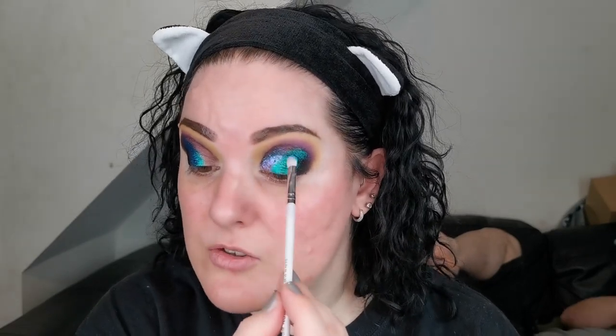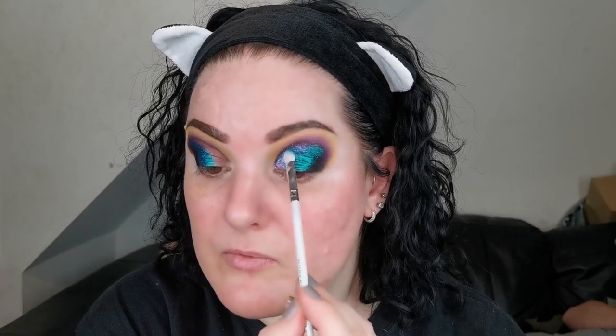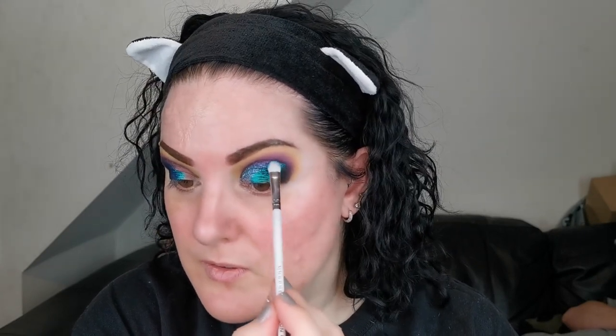Yeah, I didn't see that coming. In the pan, you can see the green the strongest, but then on my eye here, it's the purple that's really showing up. Wow. Oh, I wasn't expecting that at all. It's beautiful. Absolutely beautiful.